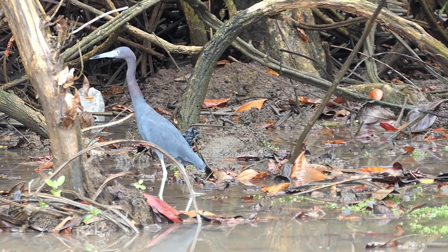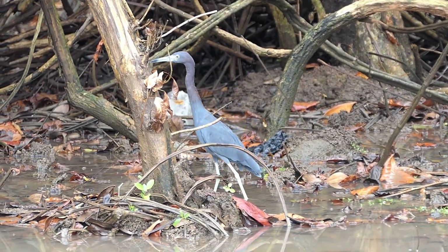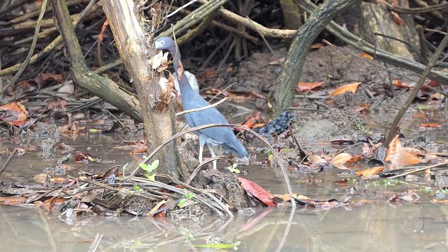Beautiful little blue heron, adult, slowly maneuvering through the wetland.